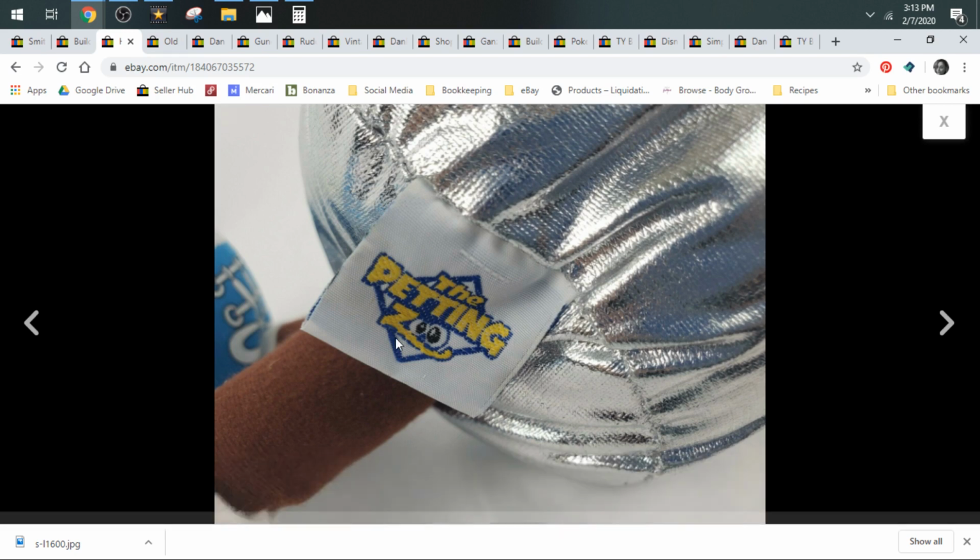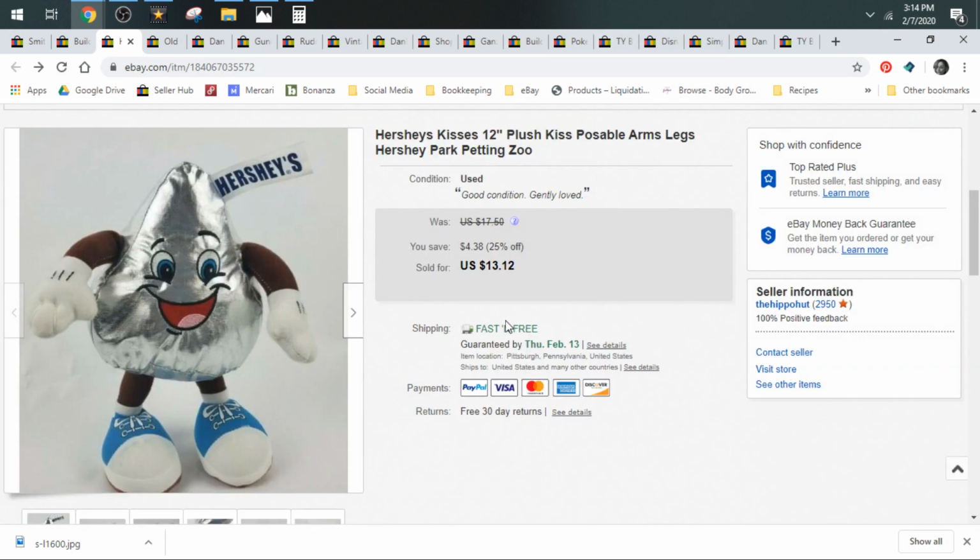So if you ever see this petting zoo, it is good to pick up. They do a lot of different animals. They do the Kisses, the Reese's, stuffed animals, but they also just have like regular animals from their zoo. Anyway, this one sold for $13.12, and it shipped first class in a poly bag.